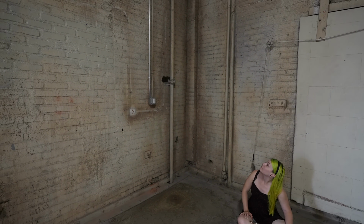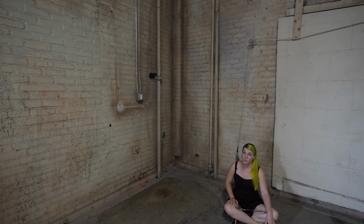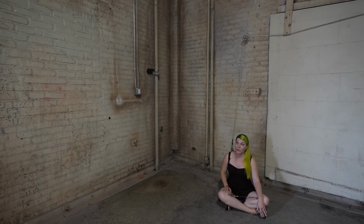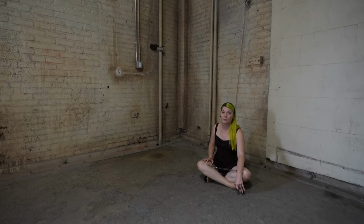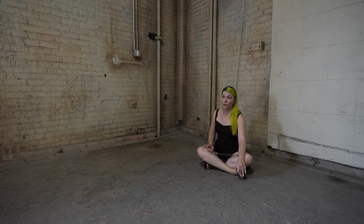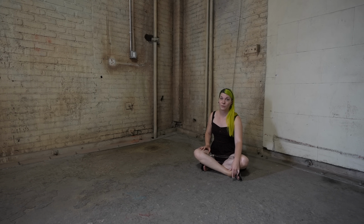Does this pipe look like this? Does this ceiling look like this? They completely built this entire room. 100%. They turned it into their own stage. Like all the pipes, they brought them in. All fake walls. Fake floor. The fake lights. Everything in here was fake.